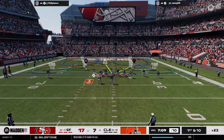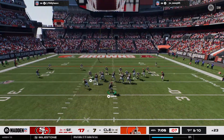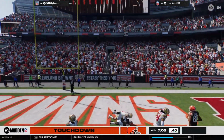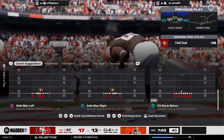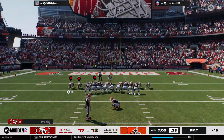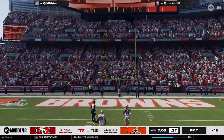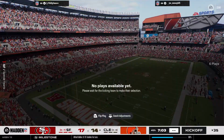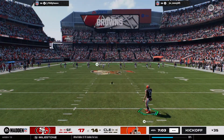So after the 4th down conversion, now 1st and 10 inside the 25. To throw now, here's Sanders. Touchdown, Browns! David Njoku, 23 yards for the touchdown. And the Browns go nearly the length of the field and finish it off with 6 points. And he continues to be a focal point of this offense. That's now 10 touchdown catches for him on the year.